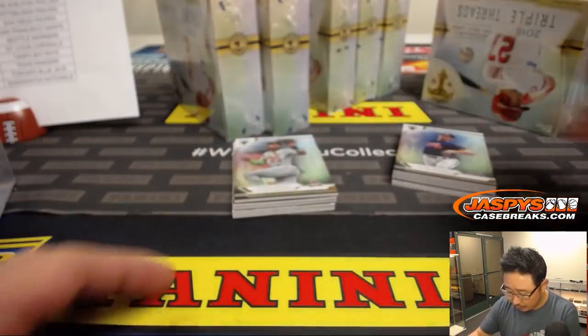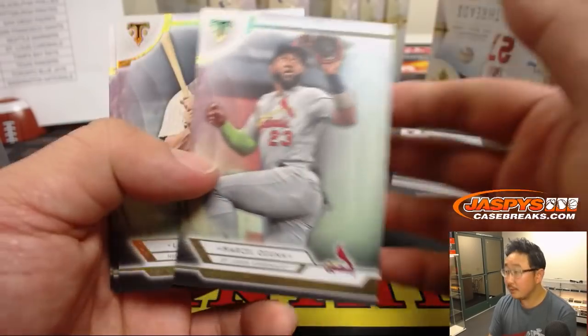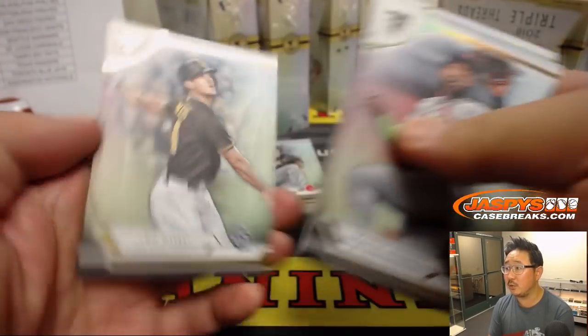All right, so these serial numbered cards will be sleeved and top loaded before they go out, of course. And all cards ship in this particular break. Well, these nice base cards will also go out to you.